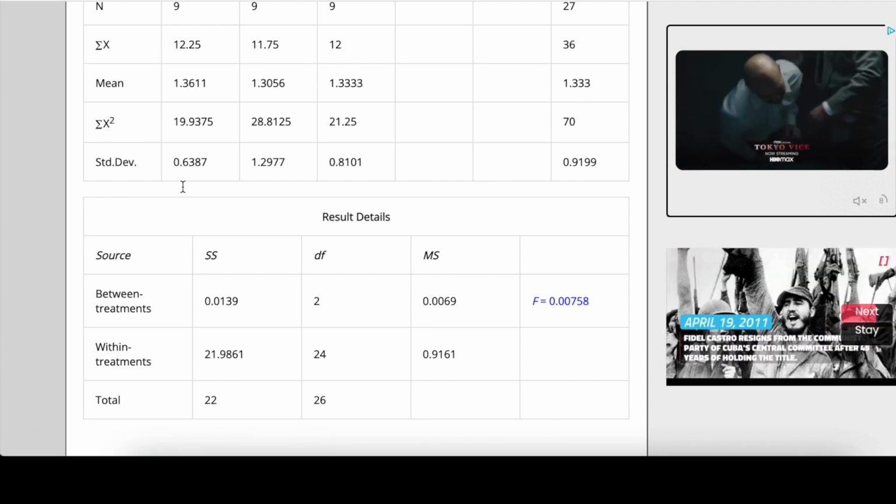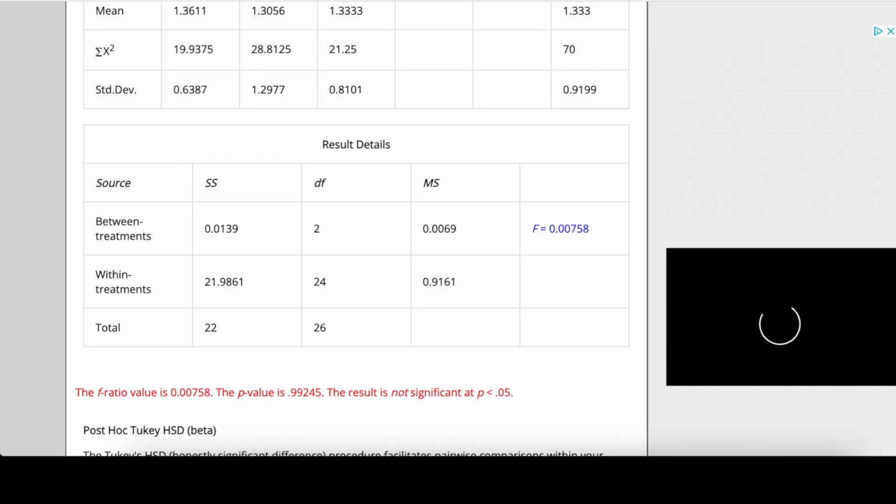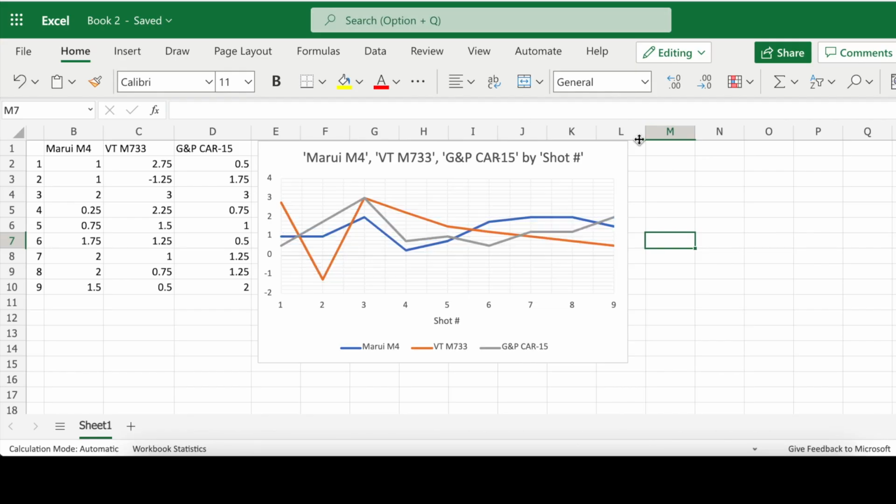So on average, what that means, if we go back to this chart right here, is that whether you compare any of these, it doesn't really matter. You're always going to be about 1.3 inches off target, at least at this distance during this test. However, remember, a 1.3 average means you can be at, say, 2.3, and another one at negative 2.3. That could be a huge range here.